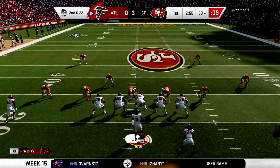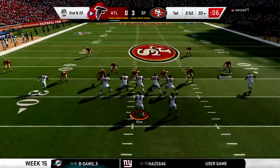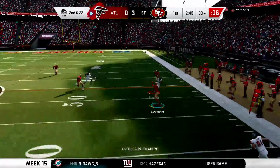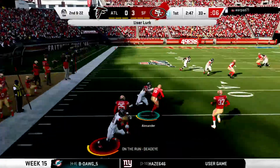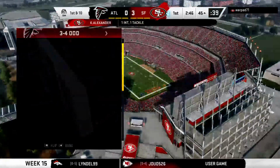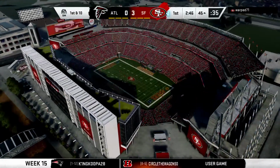That huge loss on the sack makes this job much more difficult. It's now 2nd down and 22 yards to go. Now it's Ryan. He'll buy some time, and he fires one that's intercepted. Picked off by Quan Alexander, and they'll set up shop in enemy territory at the 45-yard line.